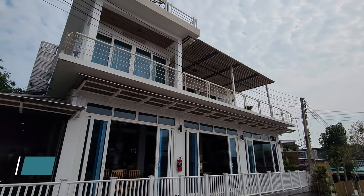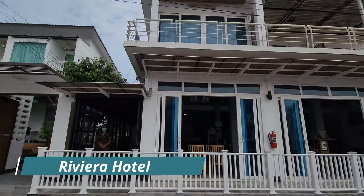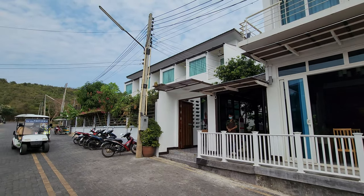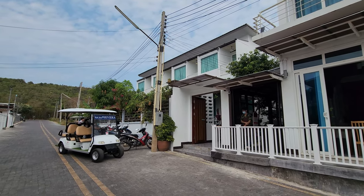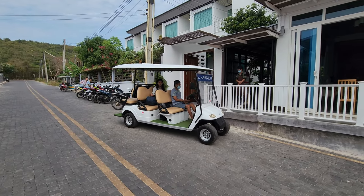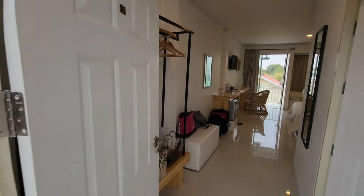So this is the hotel where we're staying. This is called the Riviera, and we're gonna be staying here for 2 nights. And as we are here anyway, I'm gonna show you how the rooms look. So let's go and check it inside.